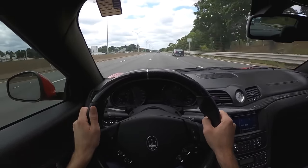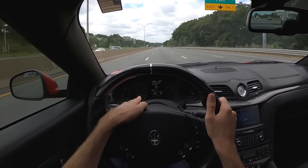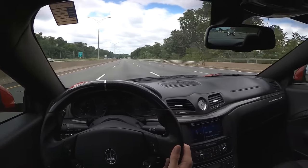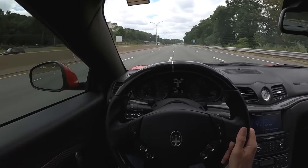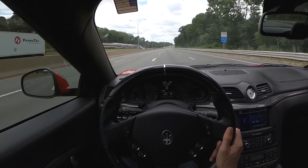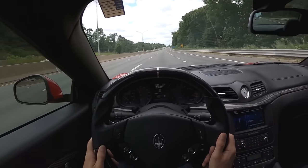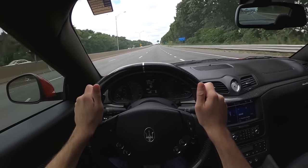It's just phenomenal. And it's clearly geared for 200 miles an hour, because at 80 miles an hour, we're not even kissing 2,500 RPM. In an E92 M3, we'd be well over 3,200 RPM right now. So yeah, this thing is designed to do the Autobahn thing. It's designed to get you from city to city at night, at the blink of an eye, without even flinching.